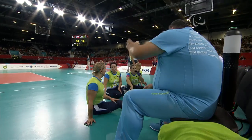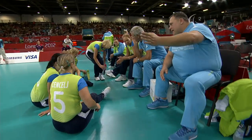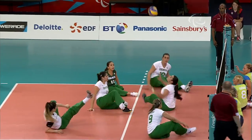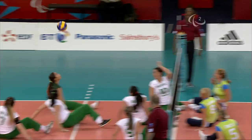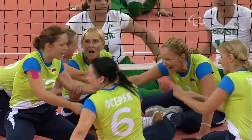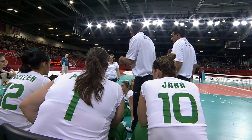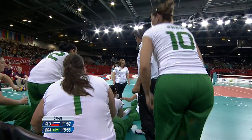You have to give them a great deal of credit for the way they have responded. The early part of the first set, you would have given a prayer for their chances. They were being thoroughly outclassed at that stage. Slovenia's team have come back at Brazil. Brazil came back at Slovenia. Perhaps that's going to be the pattern of the game now. It could well be. We start to see all the distribution of a variety of players.